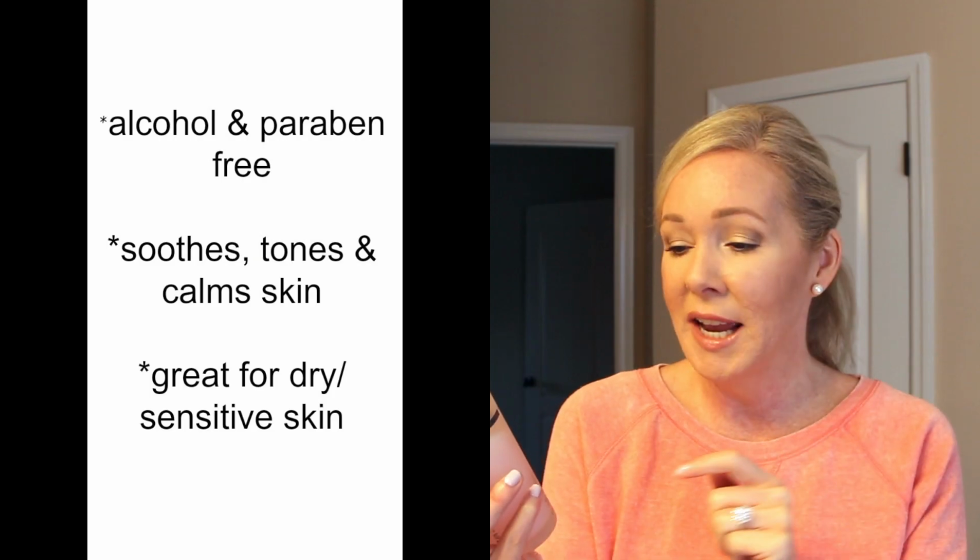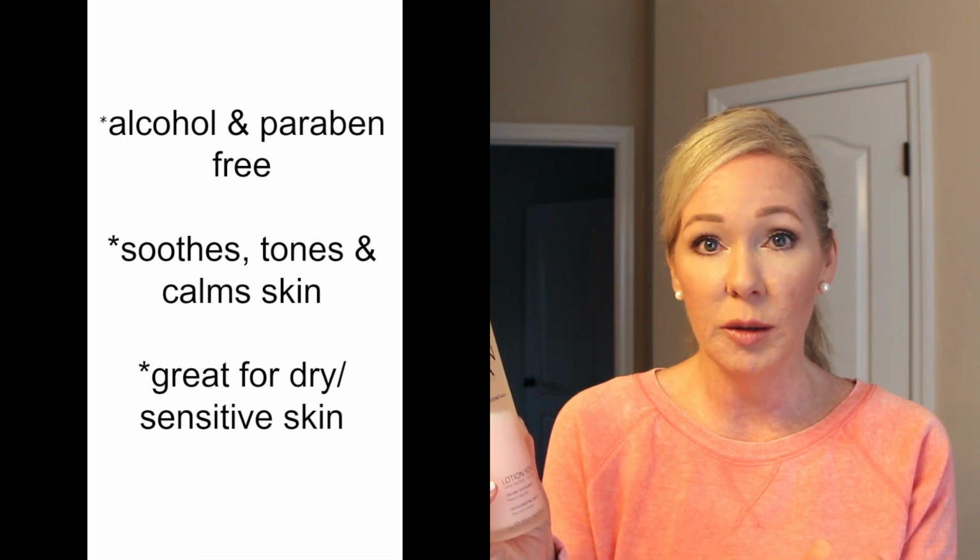This is actually for the dry skin toner, so you can see it's a little bit pink. Sorry, the lighting is changing. And then I think Stephanie uses the white one, which is for oily skin. If my skin is changing and this is too much for it, you better believe I'm gonna try that one for oily skin, because this is one of those things I don't think I can be without now. So before I keep going on a tangent about it, it is alcohol free, which is great.